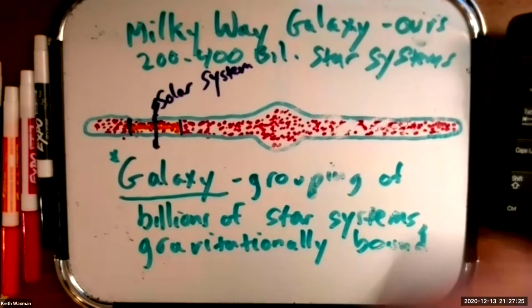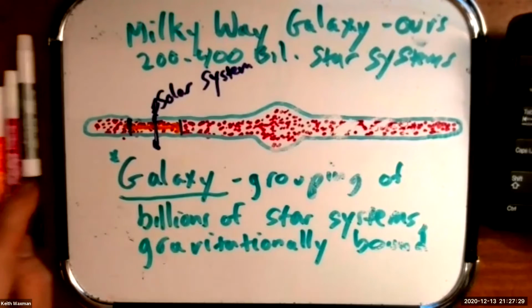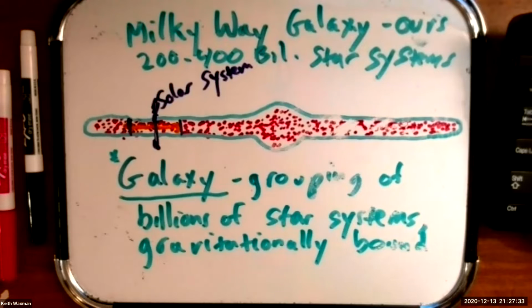But if you look out away from the plane, you're seeing out of our galaxy. And you're still seeing stars in our galaxy. The stars you see are still part of our galaxy, but at least it doesn't look as dense. So look at this, just to show you why that is.